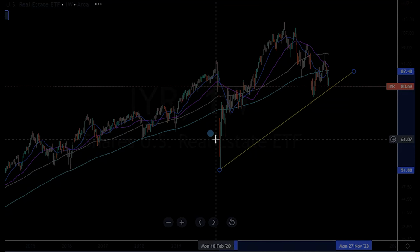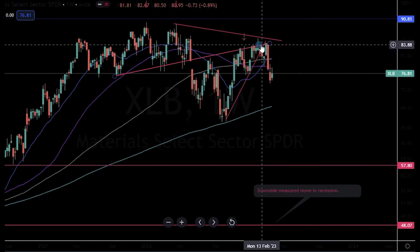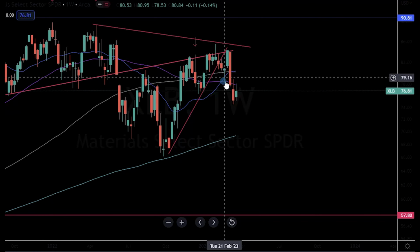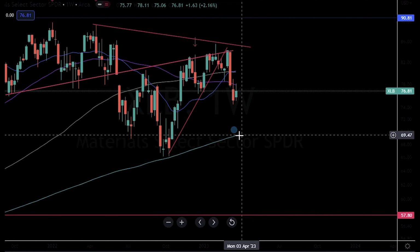Let's take a look at the XLB. So XLB, obviously we're watching this wedge pattern. Clearly it was a breakdown, retrace, rejection. Now look, you're below all of the key moving averages again. This is definitely on a sell side signal.